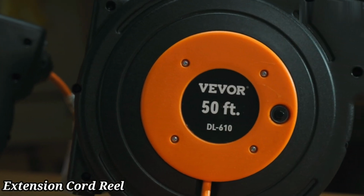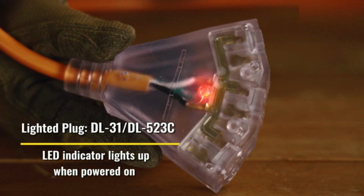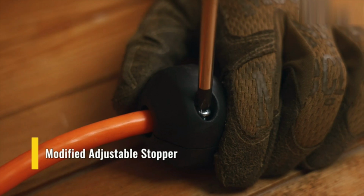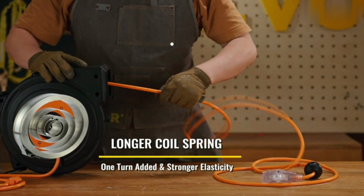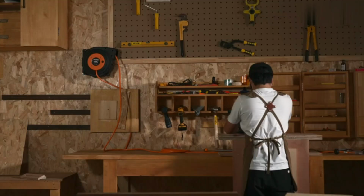The Beko KW110 cord reel is an exceptional addition to any workspace or home environment where organization and safety are a priority. This cord reel stands out with its eye-catching orange color, which not only adds a pop of brightness, but also ensures that it's easily visible and accessible when needed.